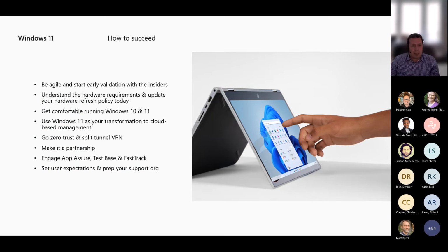Yep, there we go. So anyway, just the ways that you can be successful with Windows 11 today. Start some tests, start a pilot, make it available to users that want it. If you have someone that comes and asks for it, make it available to them. Spin it up in your labs. Start doing your validation. Make sure that your software does run on it, because you do want to do your testing and just be comfortable with it.